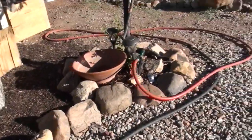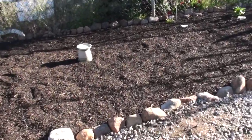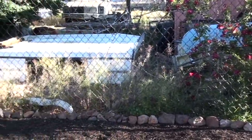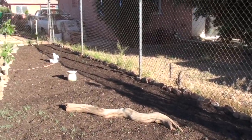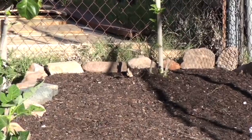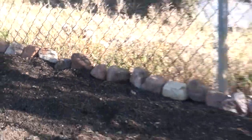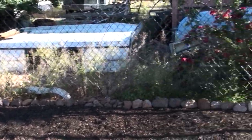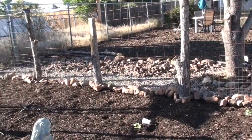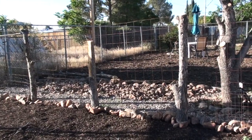So, alright, in here. I got the rocks up against the fence completed. All the way up the line, and around the corner. So that's all rocked in. Now, did it make a dent in the rock pile? Barely. And there's still rock everywhere.